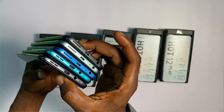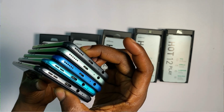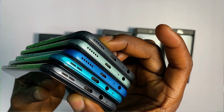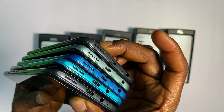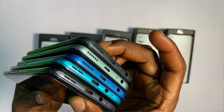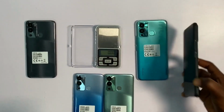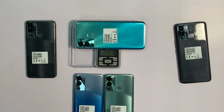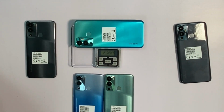The cutouts for their speakers also spell a little difference here. And one very small thing, their microphone and audio jack position is inverted. Back in high school, we are taught that this is inversely proportional to each other. Still on the design, there are no individual differences between the phones of Hot 12 Play and between the phones of Hot 12i, except for their weight. The weight is the only area so far where all these phones have individual differences. 212 grams for the 2 phones in the Hot 12 Play.